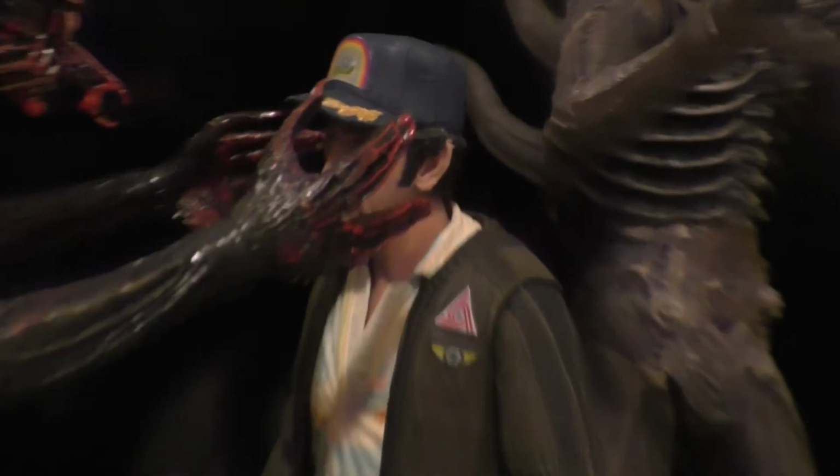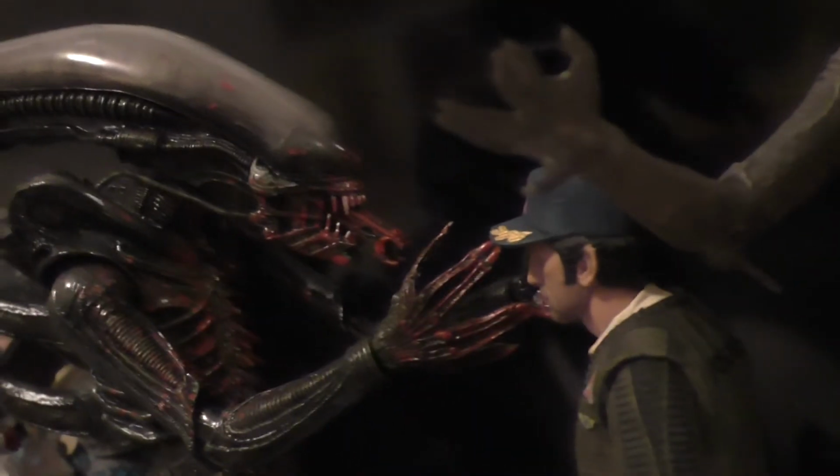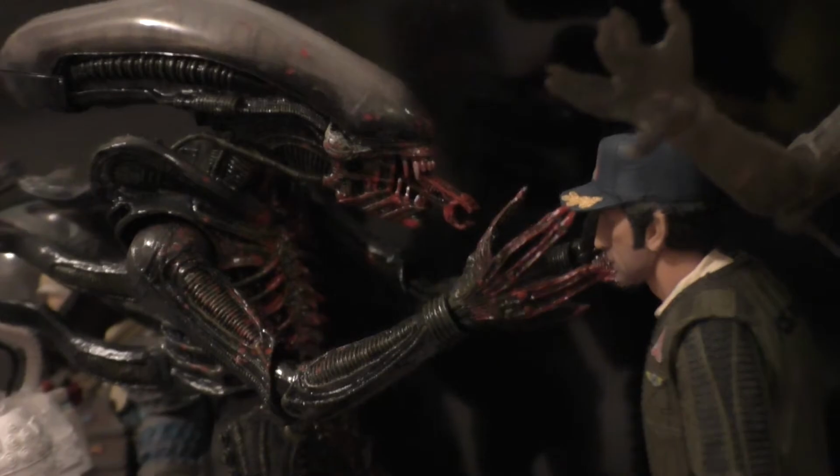So yeah, I just really need to get Ripley in the jumpsuit and Dallas, which are really hard and really expensive, so it's probably never going to happen. I might get the prototype Xenomorph. Obviously, the big chap, I need a 6-inch version, but I'm pretty happy with the 1/4 scale.